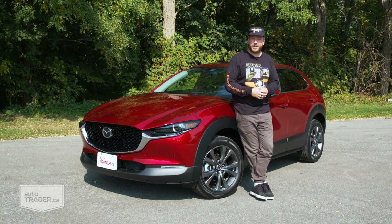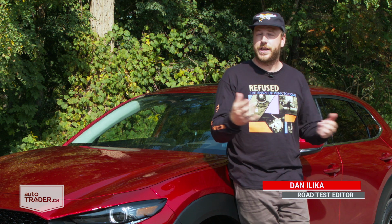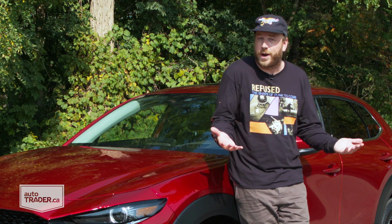When an automaker decides to come out with a new subcompact crossover, there are generally two routes it can take. The first is the most popular. Take the mechanical parts from a car that's already in the lineup, design something new to stick on top of it, and call it a crossover.